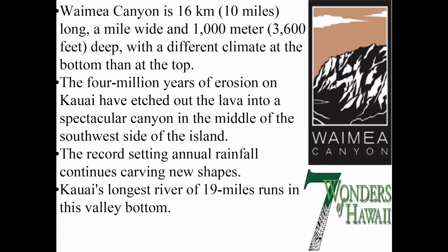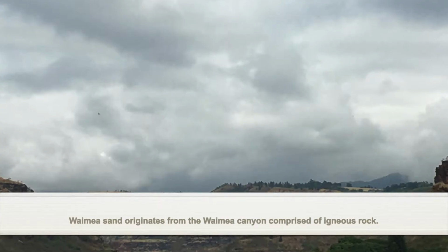Waimea Canyon. Waimea Canyon is one of the 7 wonders of Hawaii. It stretches at 10 miles long, a mile wide, and 3,600 feet deep, with a different climate at the top from the bottom. Waimea Canyon is also where the black sand of Waimea originates from, comprised of igneous rock.